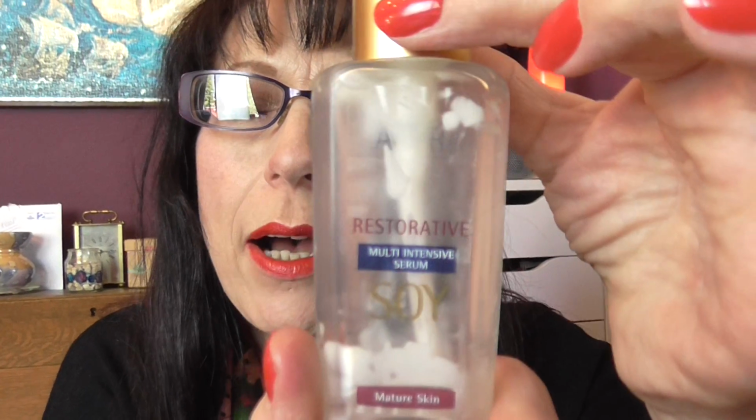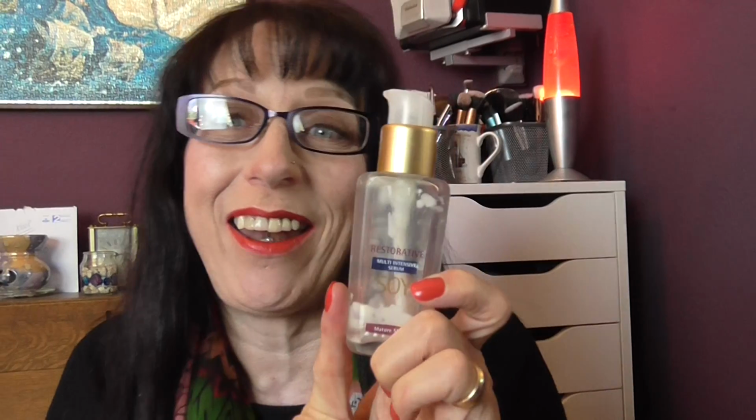Moan. This is my face serum. It is La Cura Face Care Restorative Multi-Intensive Serum. It's got soy and it's for mature skin. I think since I've been using this, I think I've got a lot of you using it now.